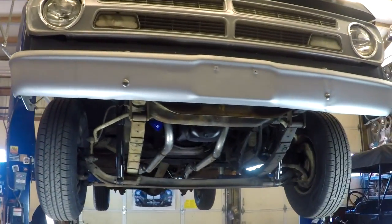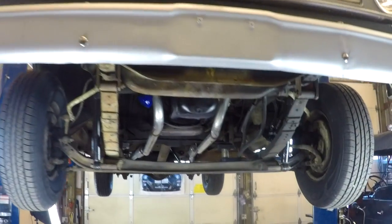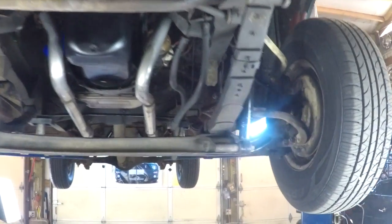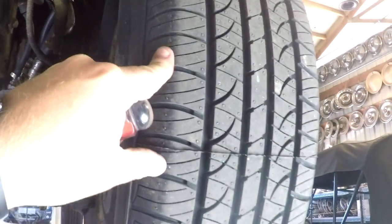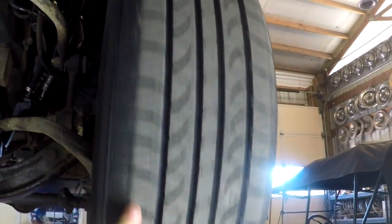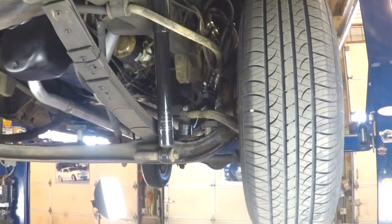So anyways, we'll walk underneath here and I'll show you some stuff. As I mentioned before, I put new tires on it. You can see up here on the lift, you can see the little nubs on it. They're a hand-cooked tire, not a real expensive tire, but it's better than nothing. And they look good on the car.